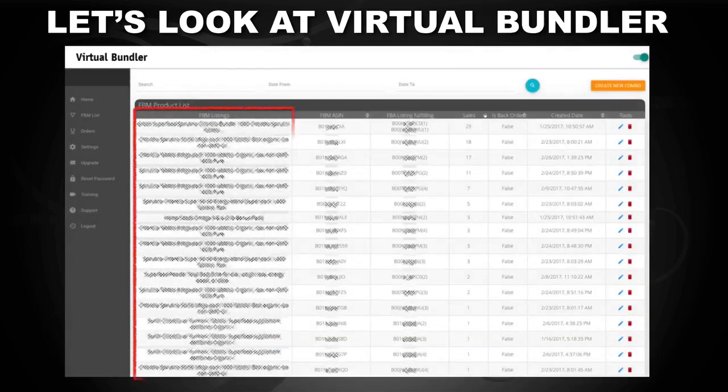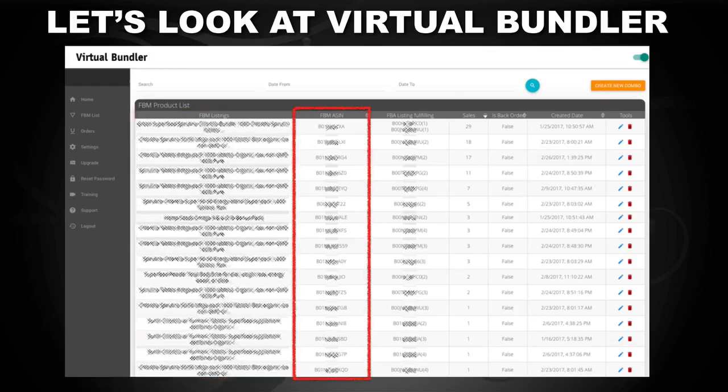Now, the way your products are listed is like what you see here. You're going to set these products up on Amazon the way you normally do, and then you're going to hook them up to this fulfillment tool. So your bundles will be listed as fulfilled by merchant listings, just as you see here. In the next column, you'll see the FBM ASIN that's associated with the bundles that you've created. This column, we have the FBA products that are used to fulfill the FBM bundled products that we have listed.